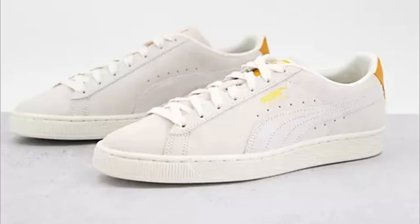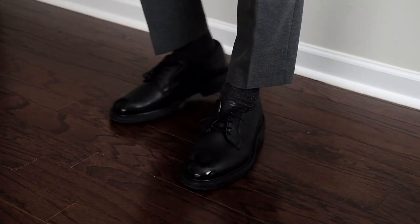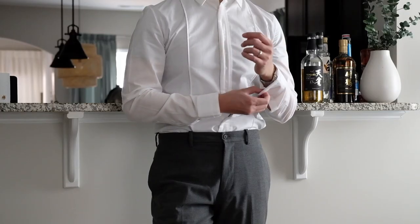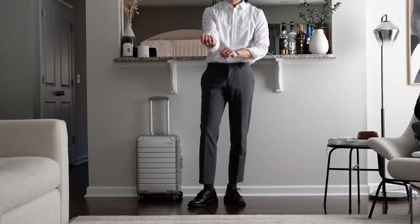Take into account your lifestyle when building your wardrobe. If you work in a corporate environment, you may need more professional clothing, while a more casual workplace may allow for a more relaxed wardrobe. When purging your wardrobe, consider hosting a clothing swap with friends. This can be a fun way to exchange items and refresh your wardrobe without spending money.